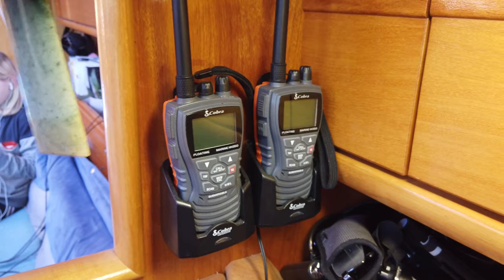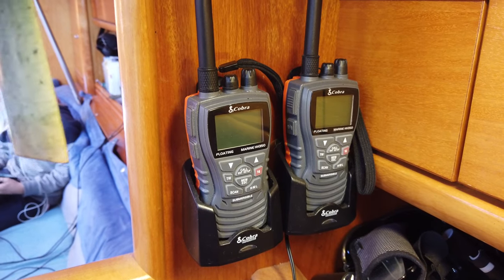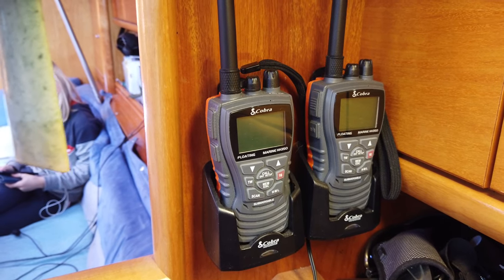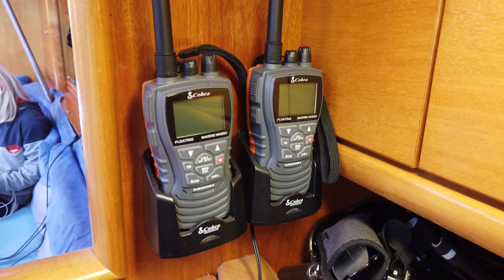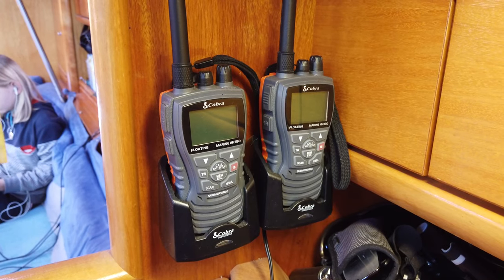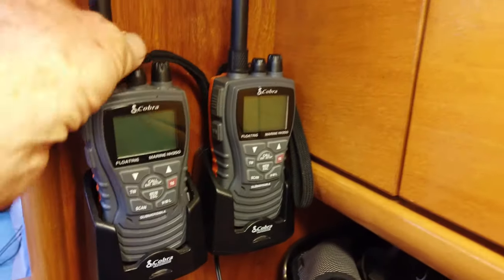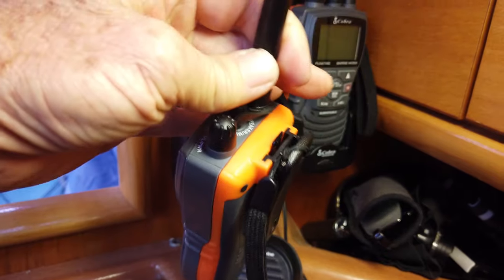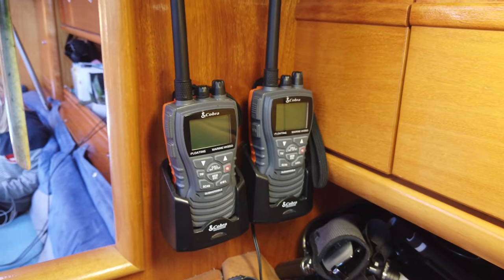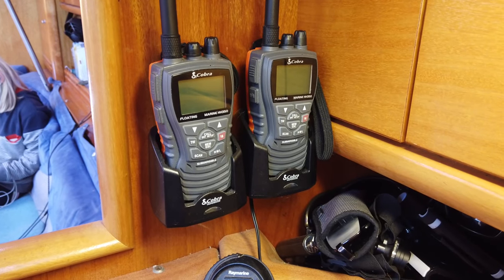These are one of our favorite pieces of kit. It's the Cobra Marine VHF radio system, handheld. They're pretty powerful and weatherproof. In fact, one of our first ever man overboard practices was in the middle of a passage, and I think Lucy accidentally knocked one of them overboard. Being orange around the sides, it was quite easy to spot in the sea, and it floated. We went around in circles, picked it up, and it works just as good as the day we got it. So, lovely piece of kit.